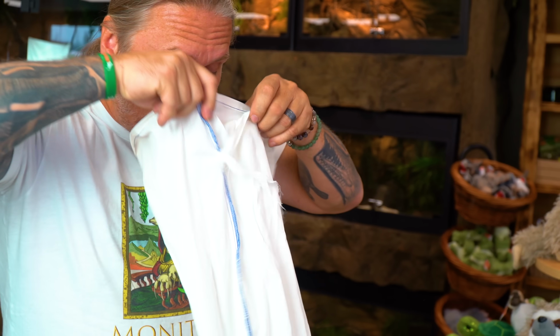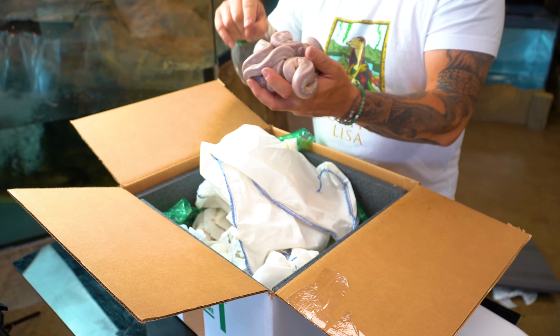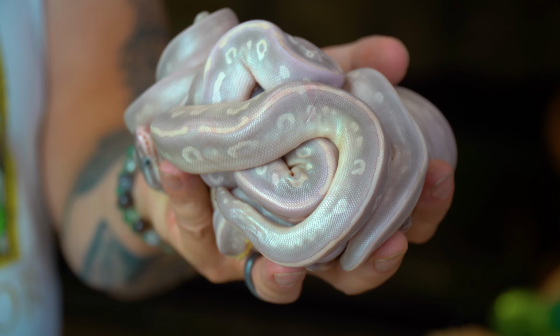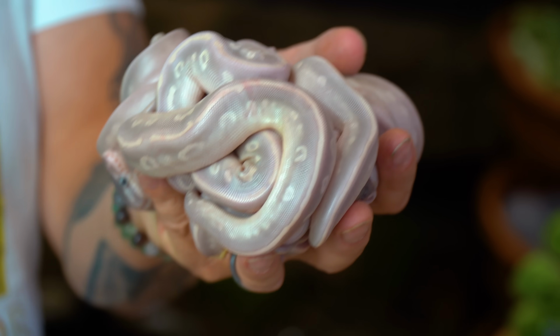Let's see what we have in this box. Oh, these are these purple snakes I was telling you about. I'm excited about these. Every year he produces these from a super mystic bred to a super Mojave. So the entire clutch comes out with these guys here, which are actually mystic potions, right? The mystic and the Mojave are allelic, and when you breed the supers of both, that means everything's going to be mystic, everything's going to be Mojave.